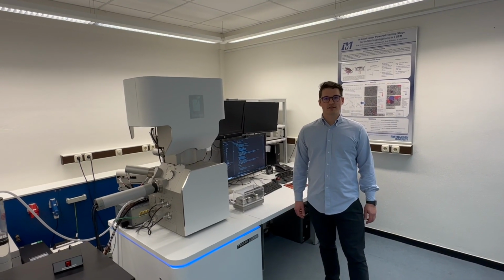Inside the TR 188, I'm working on a transfer project T02, which is the application of artificial intelligence inside the scanning electron microscope for accelerated high-resolution in-situ testing with the application partner Tescan.